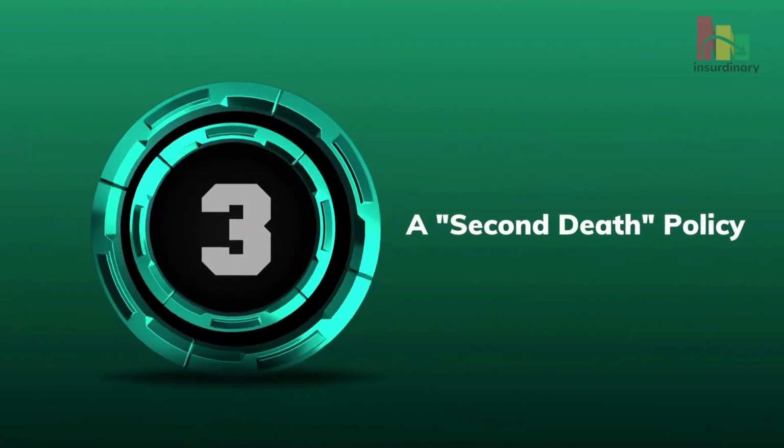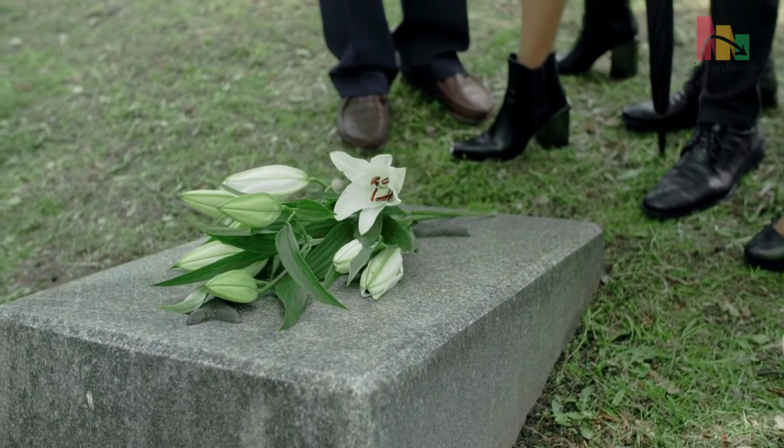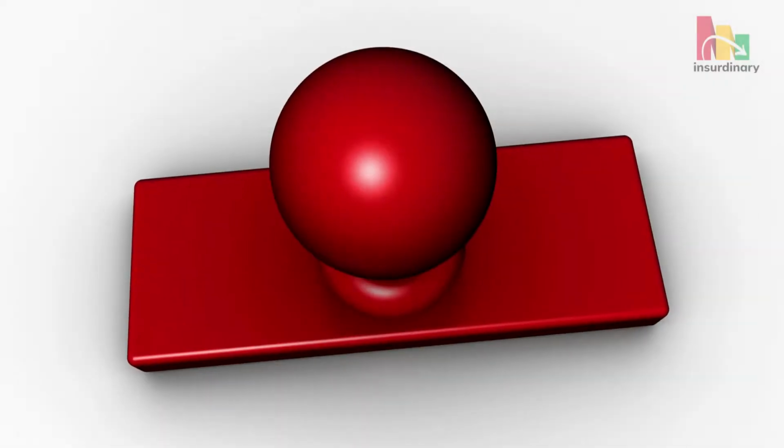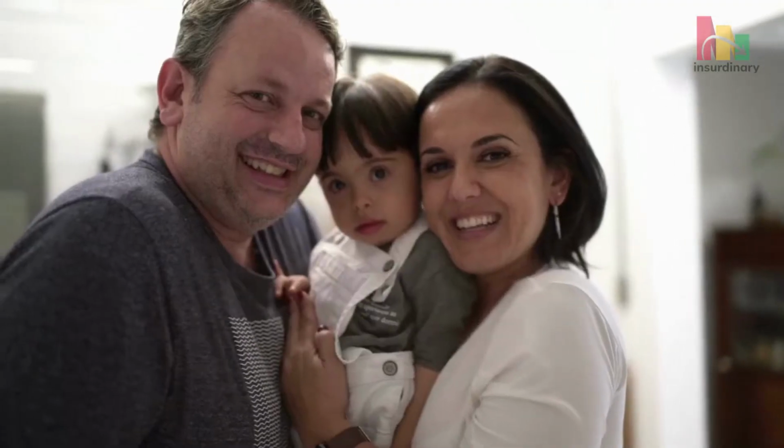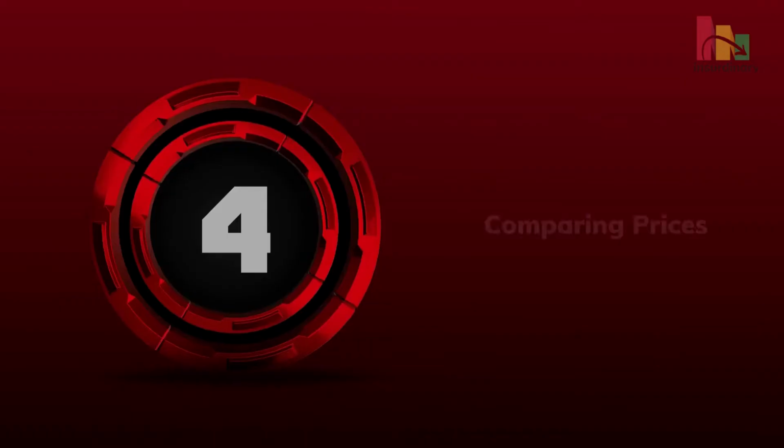Number 3. A second death policy. With this type of joint coverage, there's only a payout after both partners have died. Many people choose this type of policy and have the payout put into a trust for children or family members. As with any important decision, it's important to consider the unique needs of your family situation and to consult an insurance professional before making a decision about what type of policy is best for you.